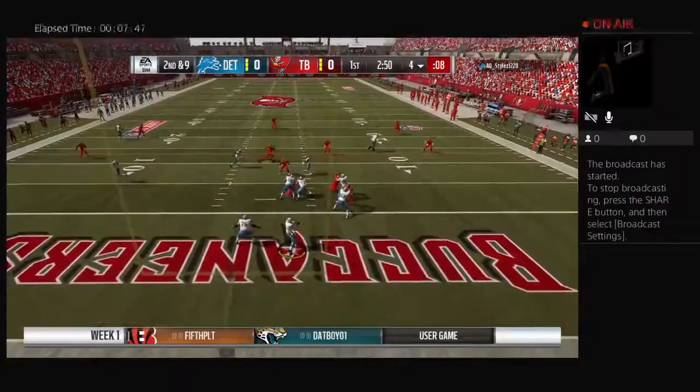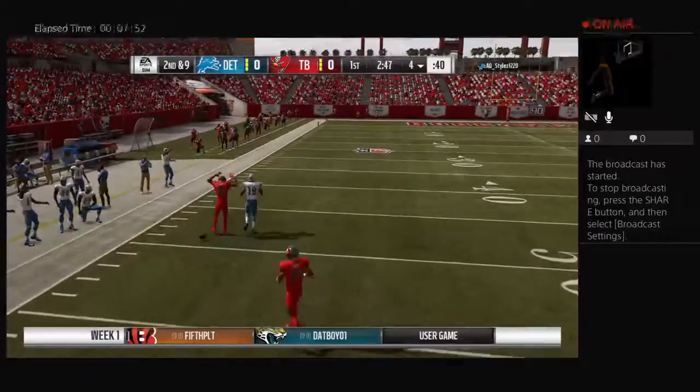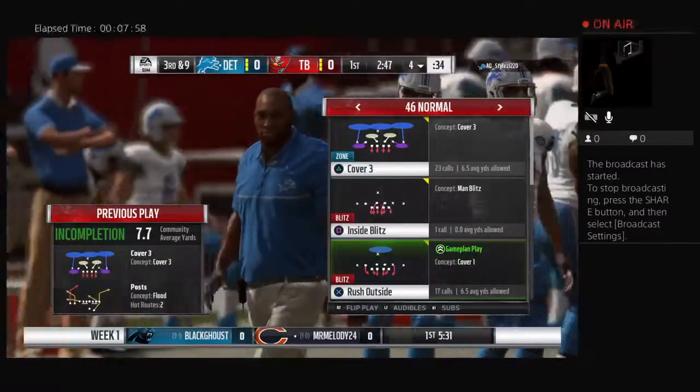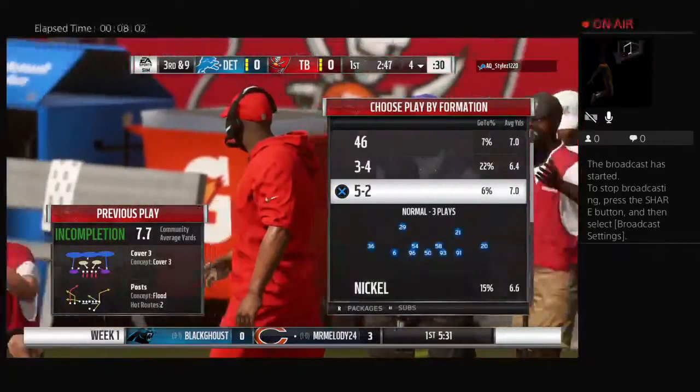On 2nd down, here's Stafford. He's going to loft one deep left side here. Oh, nearly picked. And maybe lucky there. This guy doesn't drop many defensively. 3rd down. Well, nearly another interception there. That would have been 2 drives in a row with a pick.